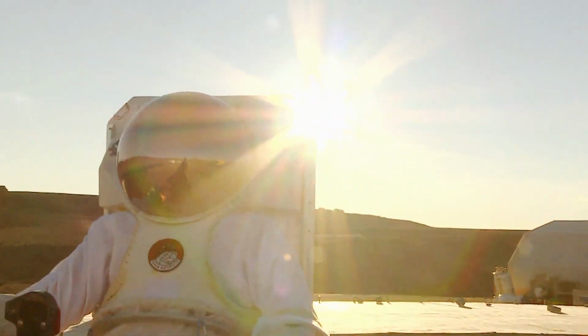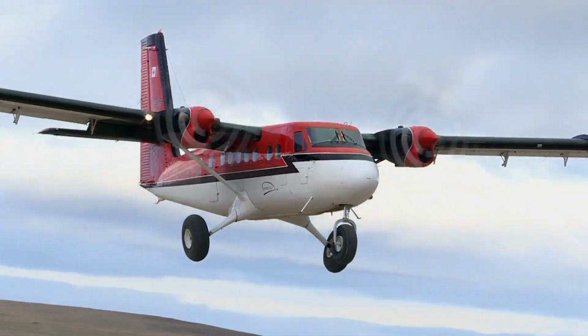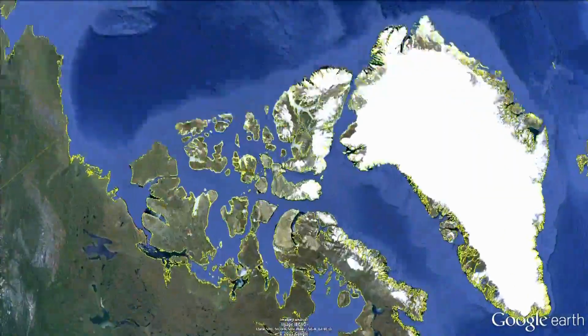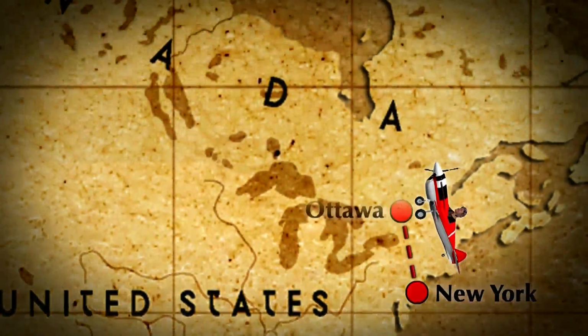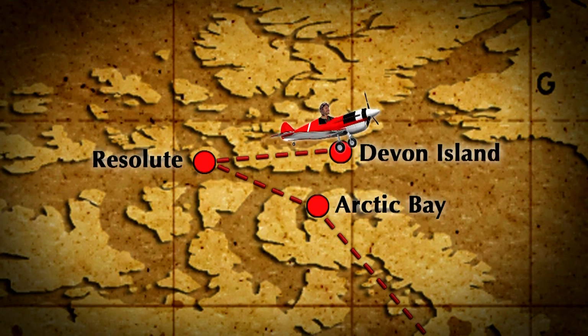That's exactly the reason why scientists are practicing in a place known as Mars on Earth. Right now we're getting ready to take off and head to the Devon Island station. It's a Mars-like environment. Actually, it's one of the places on Earth that is the most similar to the landscape of Mars. Devon Island in the Canadian Arctic is so remote, it's almost easier to get to space. I made 4 stops in Canada before taking a small 2-engine plane with a crew of 4 to this island only 15 degrees away from the North Pole.